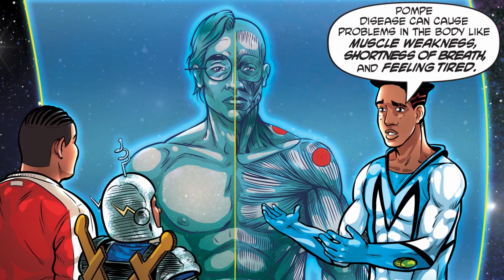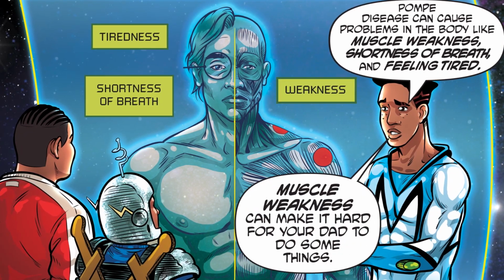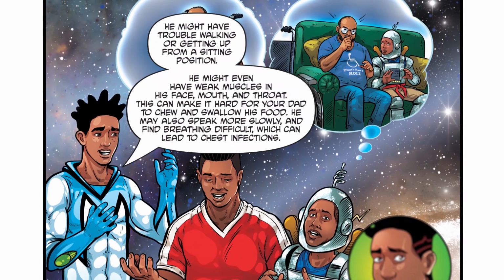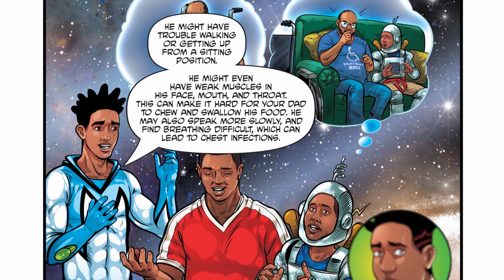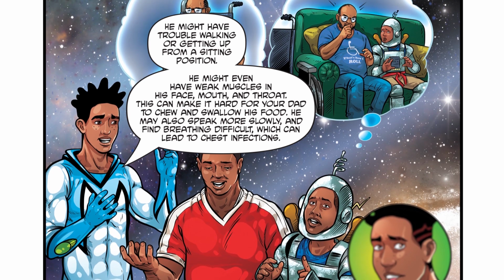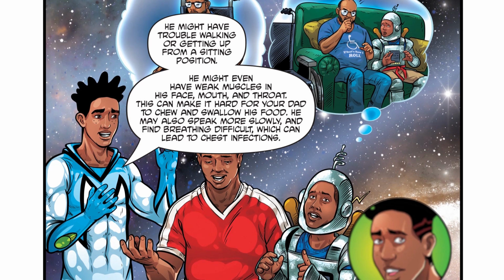Pompe disease can cause problems in the body like muscle weakness, shortness of breath, and feeling tired. Muscle weakness can make it hard for your dad to do some things. He might have trouble walking or getting up from a sitting position. He might even have weak muscles in his face, mouth, and throat. This can make it hard for your dad to chew and swallow his food. He may also speak more slowly and find breathing difficult.